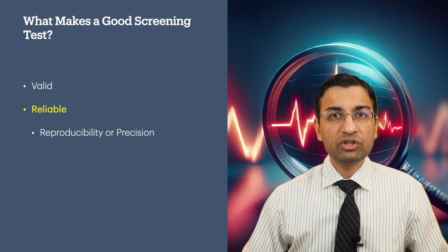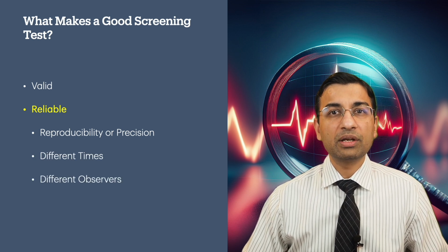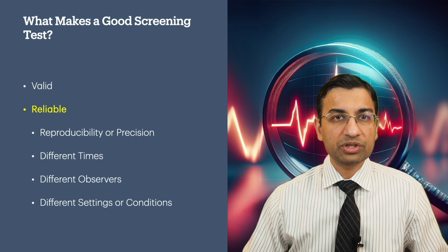For example, checking blood pressure at different times may lead to different values. Blood pressure results may differ depending on the patient's expertise in taking their own blood pressure. Or the blood pressure may be different in the doctor's office versus at home.